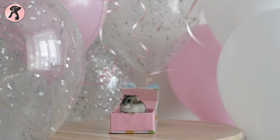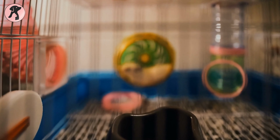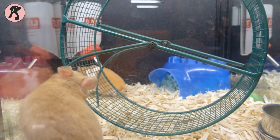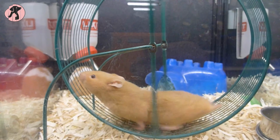Are you thinking about getting a hamster as a pet? Then this video is for you. Many people are choosing hamsters over dogs and cats in their homes as pets. As they get exercise by running on wheels, hamsters tend not to require a lot of attention, neither do you have to take them for a walk.